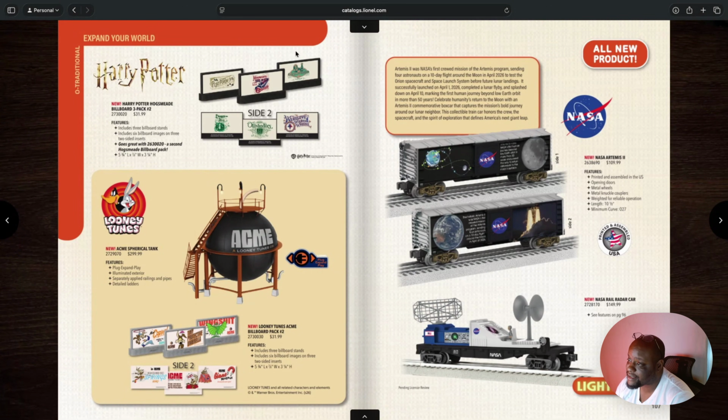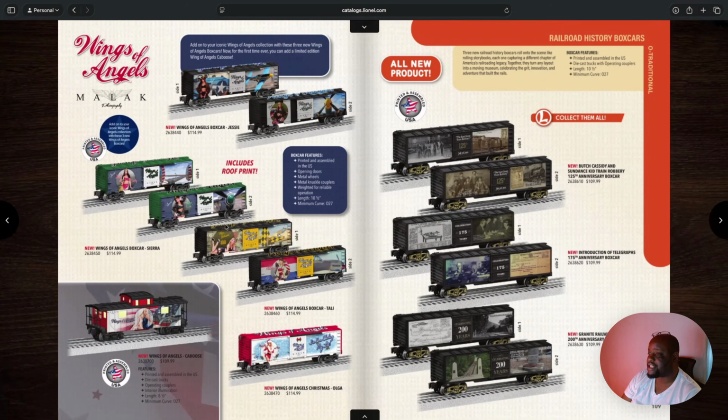You got some Acme signs. These signs actually do illuminate. There are lights in here. They've had those for years and years. They just add some character to your layout. You got some NASA semi-scale cars, and you got some more.